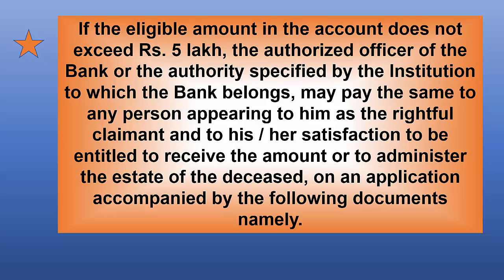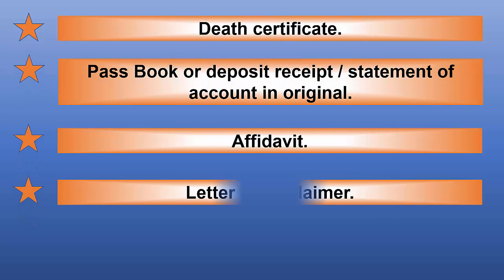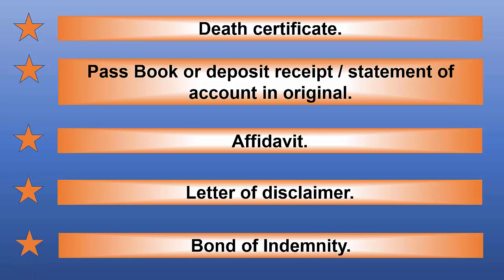if the eligible amount in the account does not exceed rupees 5 lakh, the authorized officer of the bank or the authority specified by the institution to which the bank belongs may pay the same to any person appearing to him as the rightful claimant and to his or her satisfaction to be entitled to receive the amount or to administer the estate of the deceased on an application accompanied by the following documents, namely death certificate, passbook or deposit receipt or statement of account in original, affidavit, letter of disclaimer, bond of indemnity.